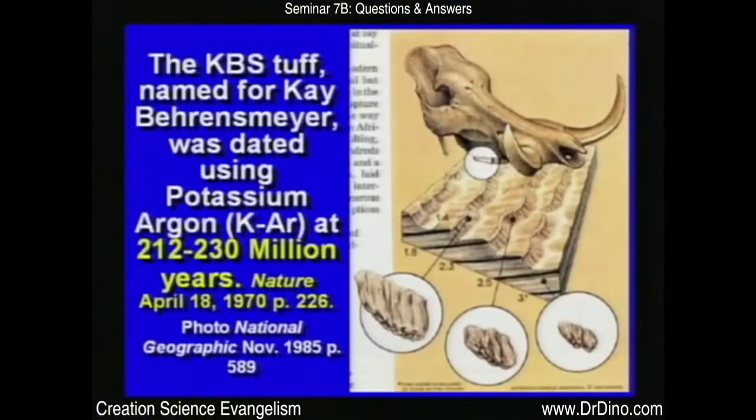It's dumb. The KBS tuff. A tuff is a layer of ash or lava, or generally ash that has been packed and turned into rock. It's called tuff, T-U-F-F. Kay Brenzenmeyer had been dating these samples with potassium-argon dating because here's the theory. When a volcano erupts, the rocks and stuff coming out is really hot and any gases in it should be able to escape. Well, potassium slowly turns into argon, and argon is a gas. They use it for welding over at the shop. Argon welding, argon's a gas.